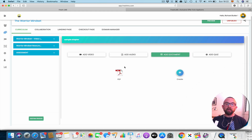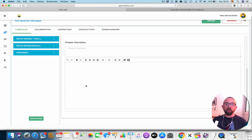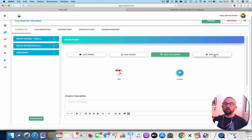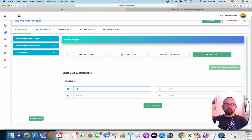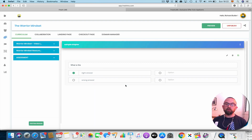Add document. I can add a PDF, or I can create an actual document here, and I have the standard areas where I can put in descriptions, etc. And then I can add a quiz if I want to. So I can put in a question here, and then an option, and the ticked one is the right answer, okay? And then a wrong answer. I add that question there, and when I'm done, I say done with adding questions, and I have a quiz in that particular chapter.